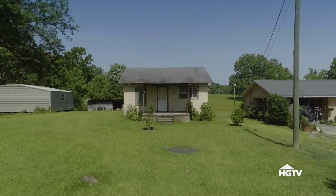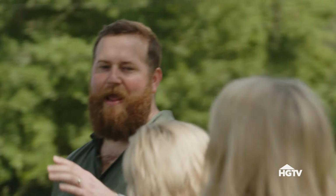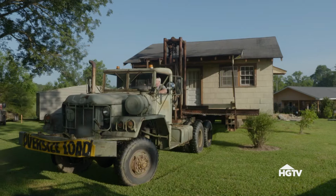I mean, if you really think that you can move that house... Well, not me personally. Well, I know, but personally, if you have moved houses that were much bigger, then I'll let you do that house.